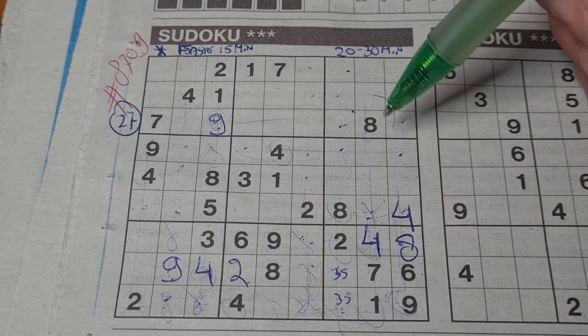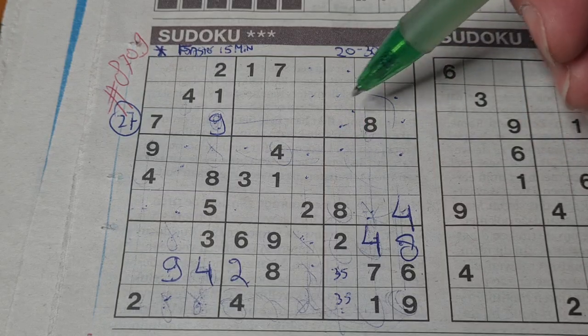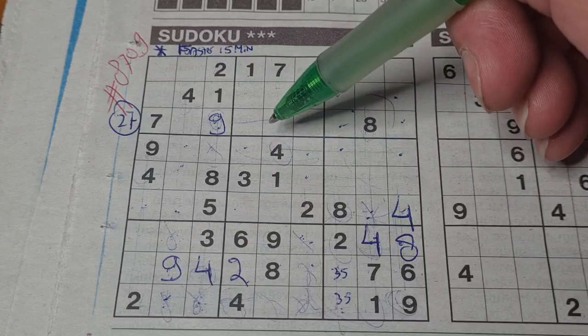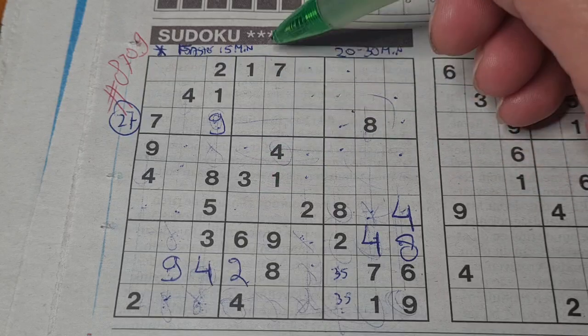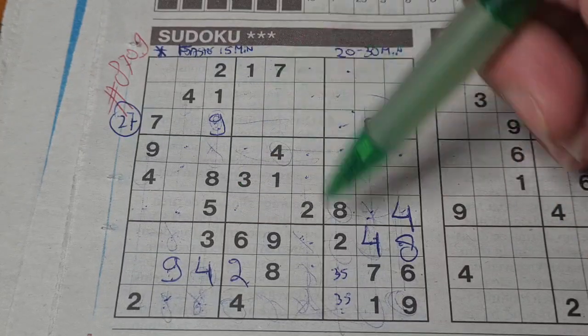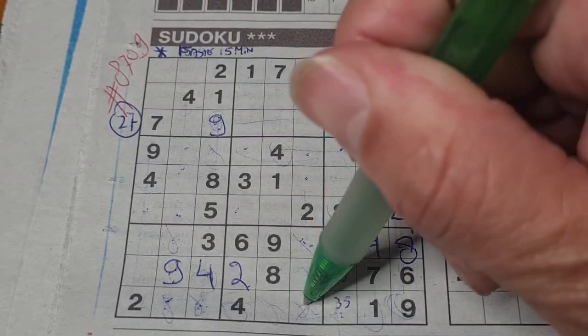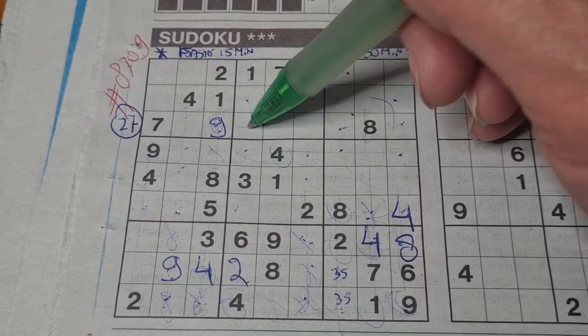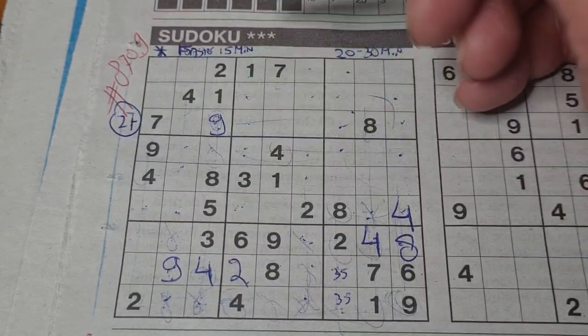Come on, I'm thinking. 1, 2. Need a 7 here. Need a 7 there. Let me put some numbers because this is taking too long. 4 missing numbers in this column.